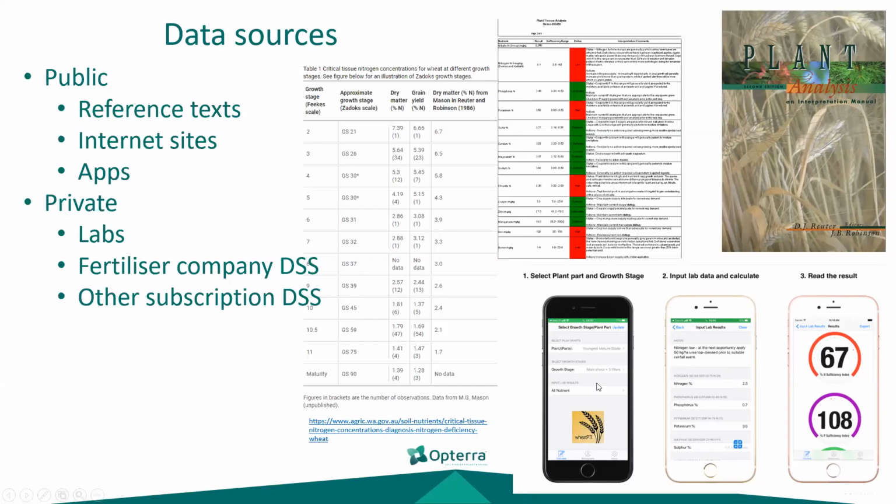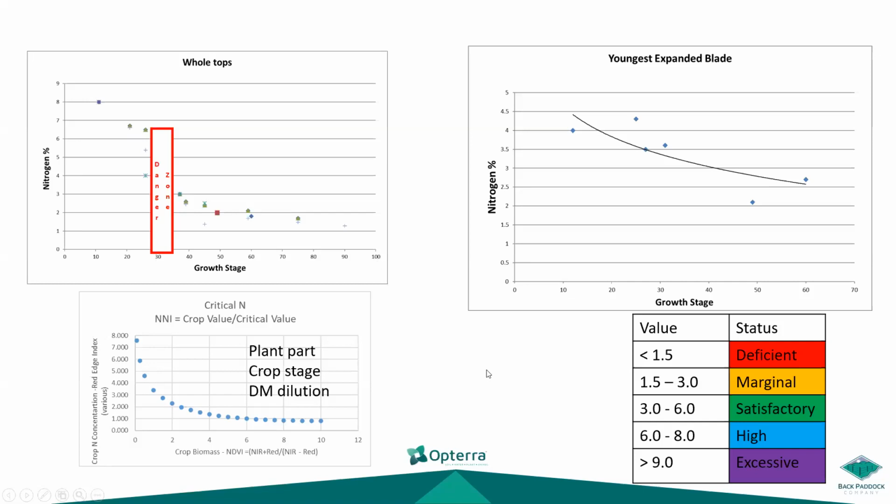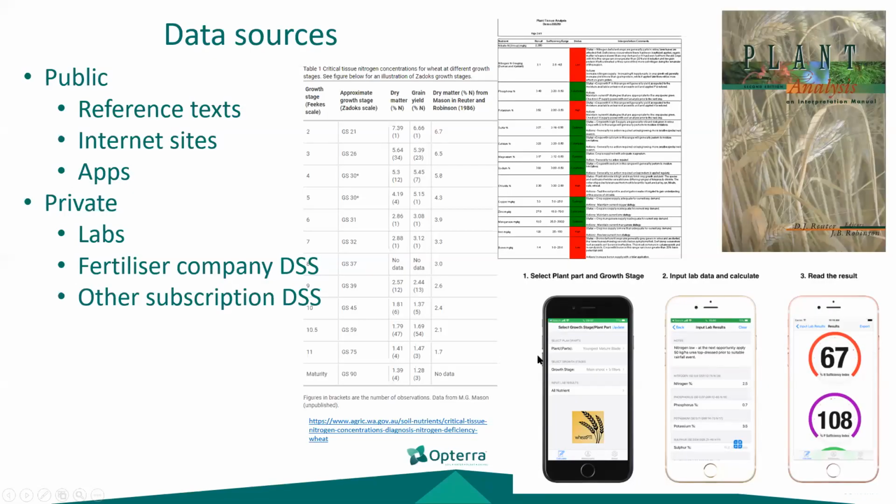There's apps. We've just recently released Wheat PTI, which is based on this model here, that the phenology drives the critical levels, and it's basically an app where you can put in the plant part, the growth stage, and the nutrient concentrations, and it'll give you an adequacy index quite quickly for those nutrients. Also, there's private labs, and there's fertilizer companies, and there's other subscription DSS that'll produce these sorts of reports for you and automate it for you. So look, there's a range of it, and it's about which one's right for you in the context and what support you get in developing the recommendations if it's a bit unclear.